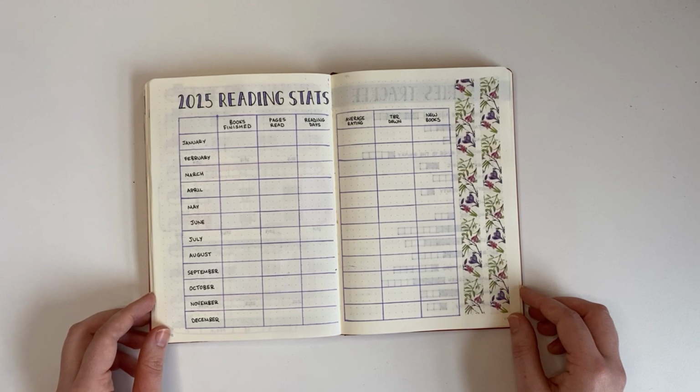And then this 5th column I have changed from last year. This time I'm going to be tracking how many books on my physical TBR I have reduced it by per month. And then also tracking how many new books I actually get.